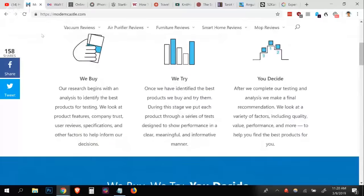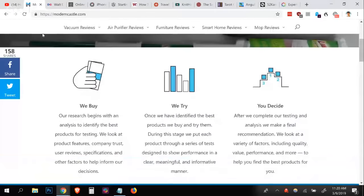Now, when you roll down immediately, you can see right away what makes them different. This is their differentiation: they actually buy the individual products. They have rooms dedicated in their house where they spill stuff on the ground and then they clean it up. And like, how good did this vacuum clean up all that stuff we spilled on the ground, right?